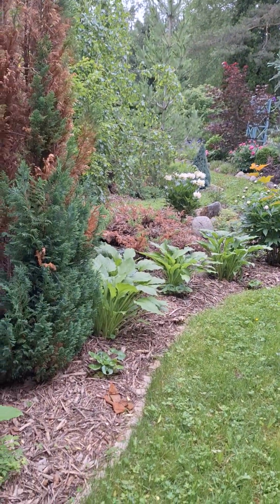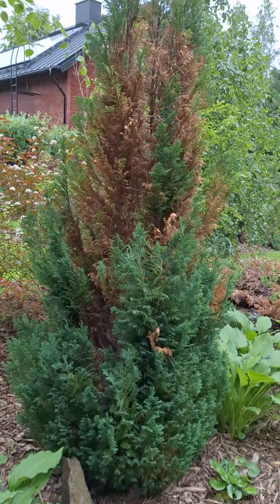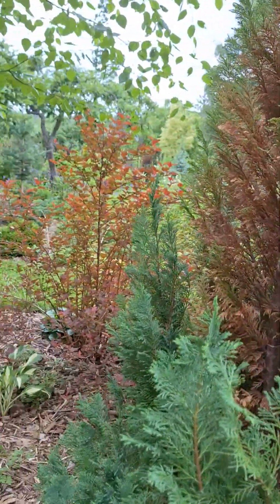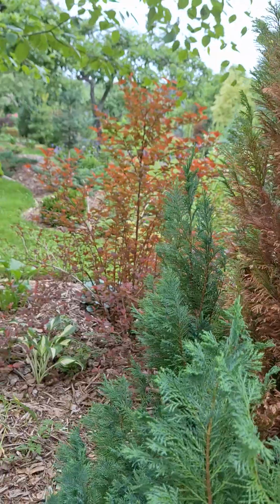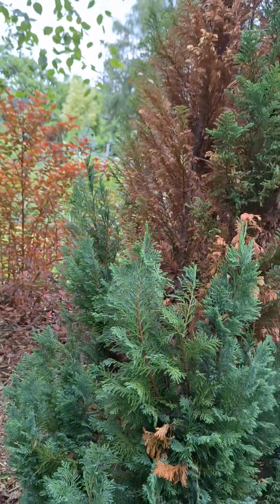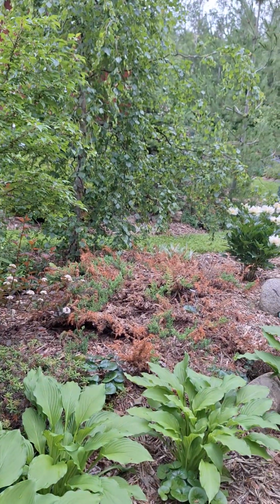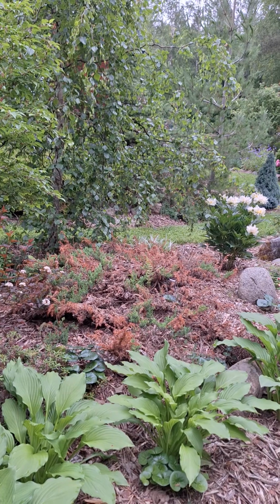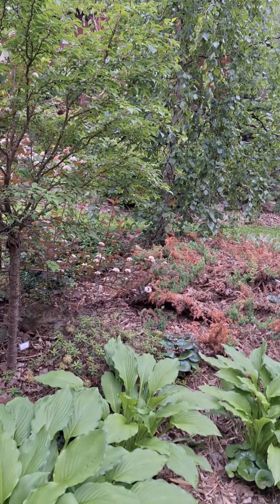Got a few things that aren't looking so hot, like this cypress. The internal sections are showing because this has slowed down on its growth, so it's not covering where it should. I don't know what's going on. It doesn't know either. Hopefully it sorts itself out. This bush is not happy. It's been happy for years, and then all of a sudden this winter it just took a big hit and decided to just die off.